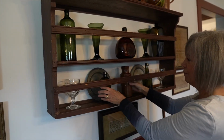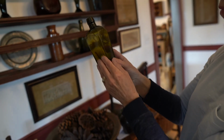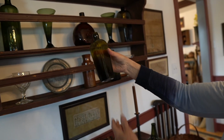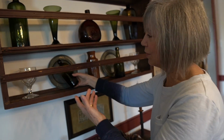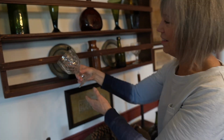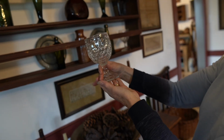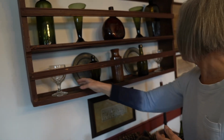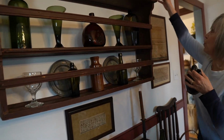And then, again, just cute little bottles. I'm sure they have some age, but I don't know, it's just the shape that kind of got to me. And then, of course, I had to put some old glasses just in case. I'm not a glassware collector necessarily, but this kind of went with the theme here. A couple more pewter plates. And then let me put this back. I'll show you the green onion bottle.